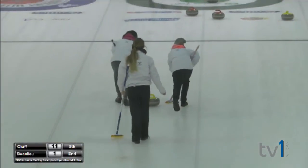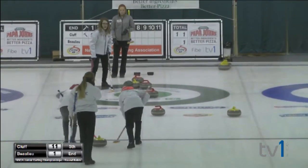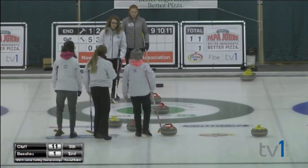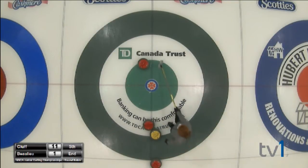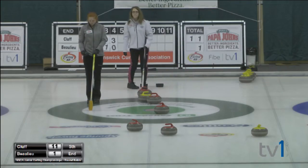First shot for Melissa Michaud. And Michaud has had some good draw weight over the course of this game. Yeah. So she goes around the guard. Just sneaks by the guard, but it's going to be a bit heavy. Yep. Yeah, she taps her own stone behind the second shot for Team Cluff. Yeah. It taps that yellow even more behind the red, and I don't think that red one's going anywhere anytime soon.